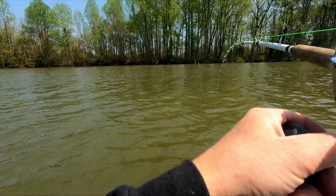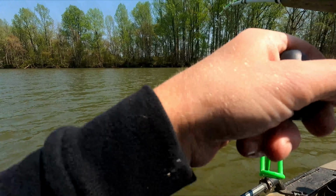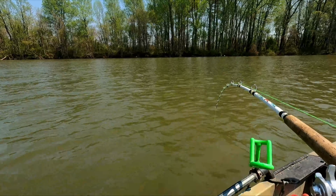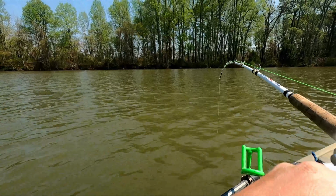Something hit this one as well. This is a heavier fish. He's just sitting down there like a log. He's fighting pretty good, but he's just heavy. That's a blue cat. All right, good double.